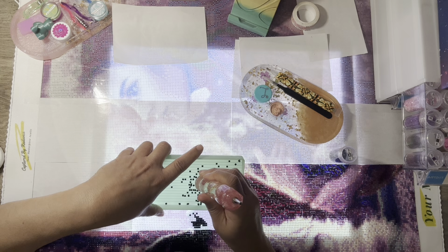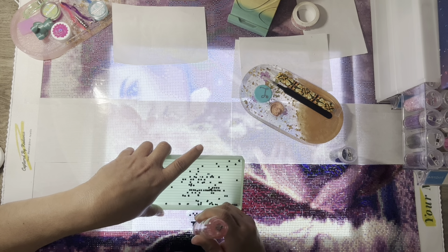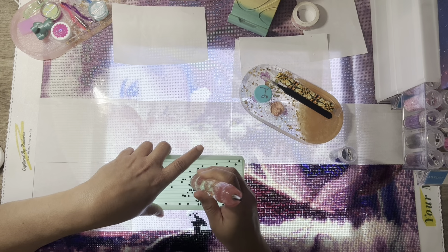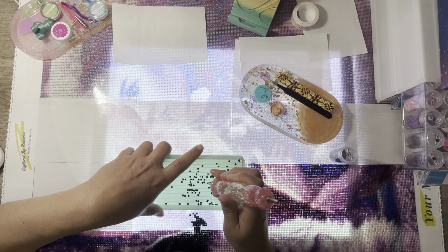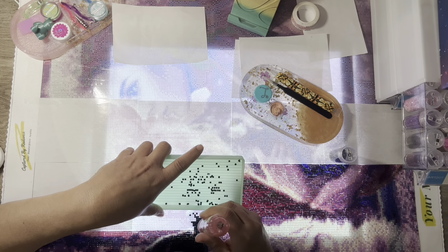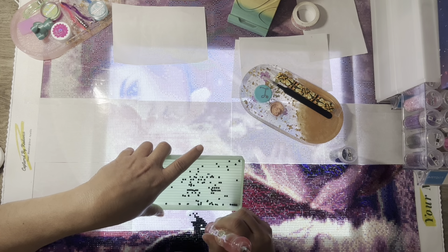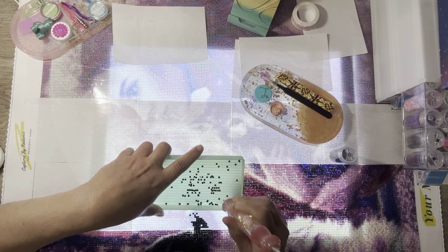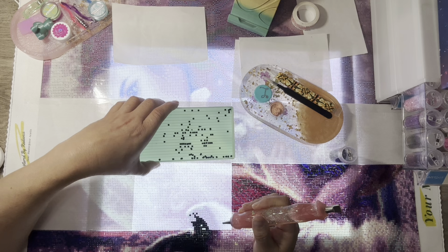Not like before where I could purchase and then it sits in my stash and I never look at it again. But this time around, I don't want to do that. I don't have a big stash like everybody else does in the diamond painting community. It's expensive to buy in Canada, especially the premium kits, and I just got to go with the flow, really. And that's what I've been doing.